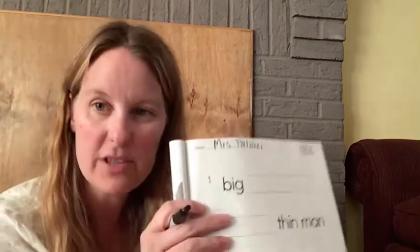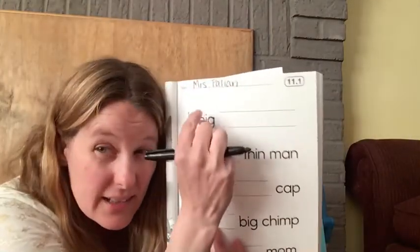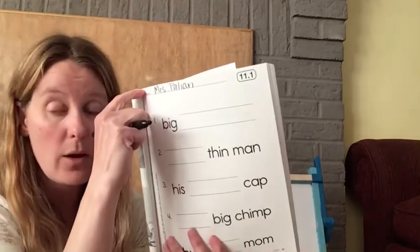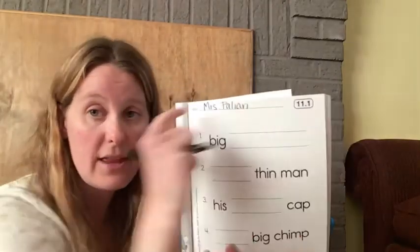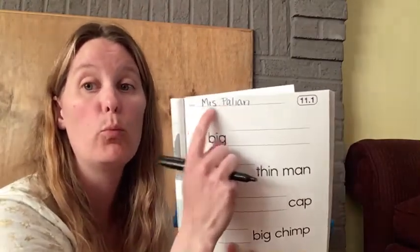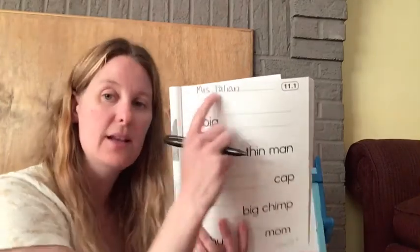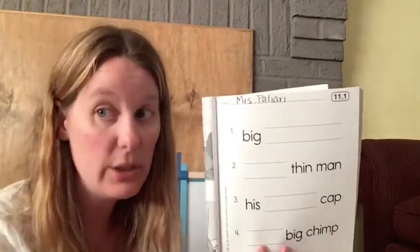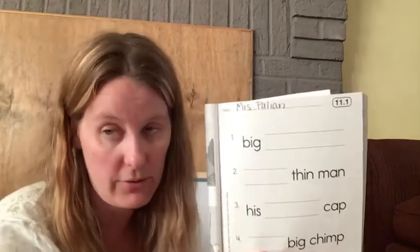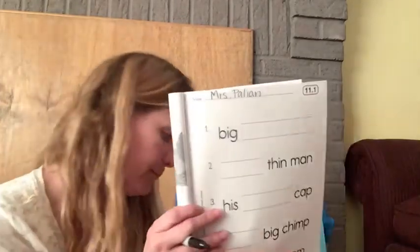And do you notice that my name fits so nicely on that line? It's not humongous. It's not teeny tiny. It's not way over here or way over there. It doesn't go all the way across the page. It's right on the line. There's only 2 capital letters, one for Mrs. and one for Palian, okay? So your capital letter should only be at the beginning of your first name and the beginning of your last name. You should never have a capital letter in the middle of your name, okay?